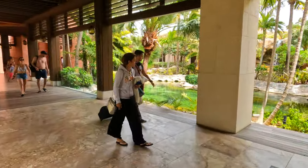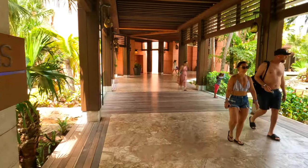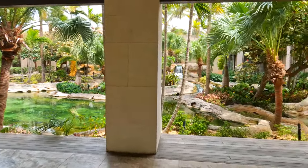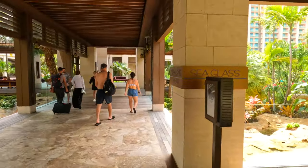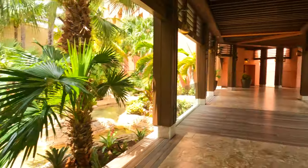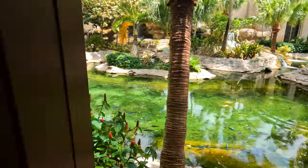And for just food and snack options, they have ahi tuna and avocado poke for $34, cheese board $38, panini and sandwiches for $25, and smoked salmon for $25. There are ponds with fishes here.